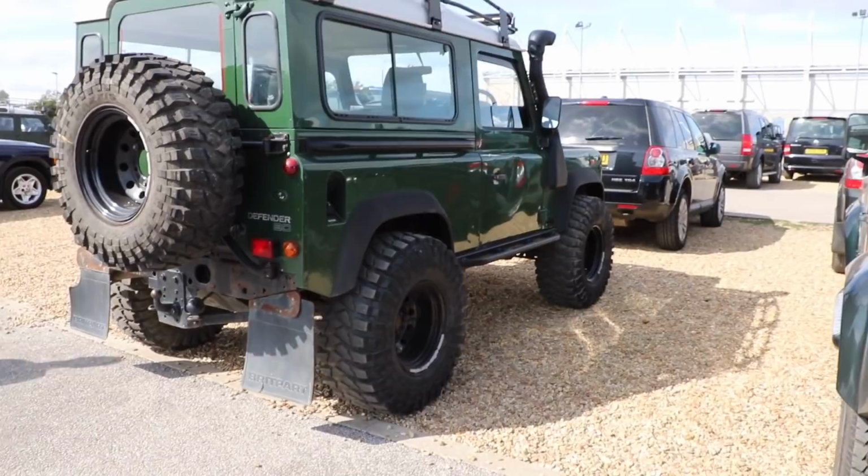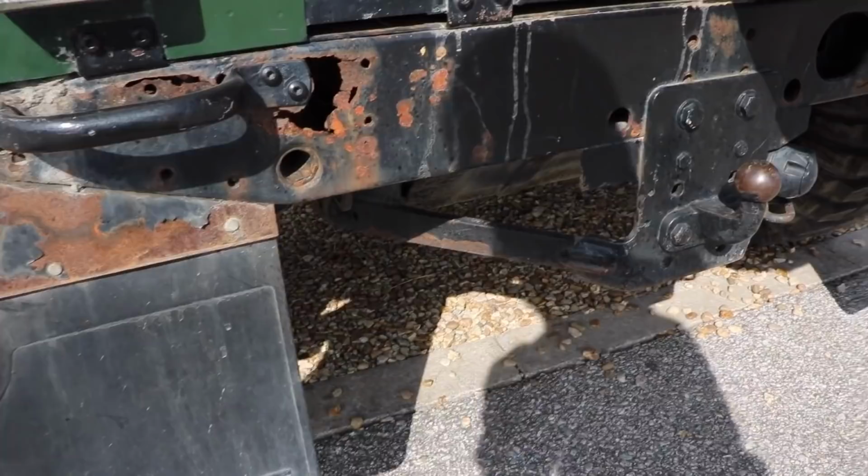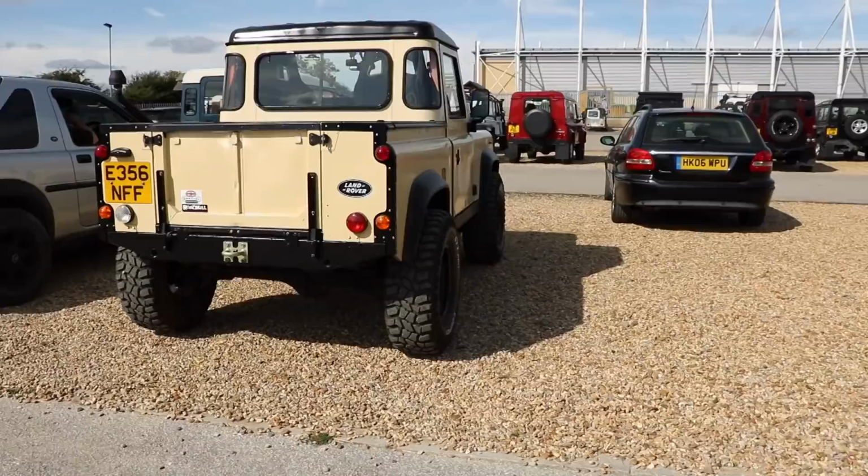So initially, this 90 looks awesome with its beefy tyres. However, I don't really envy its crossmember. It sort of makes mine look alright, or my old one alright. That is not so good. But tyres, awesome. Rather unique colour on this 90. Quite cool though, sort of sandy beige colour.